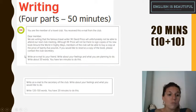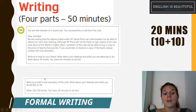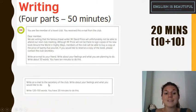In this case, write an email to your friend. Write about your feelings and what you are planning to do. The key word is friend. That makes you realize that it's informal. The second task is more formal because you have to write an email to the secretary of the club. It's the same or similar ideas, but one is informal and the other formal.